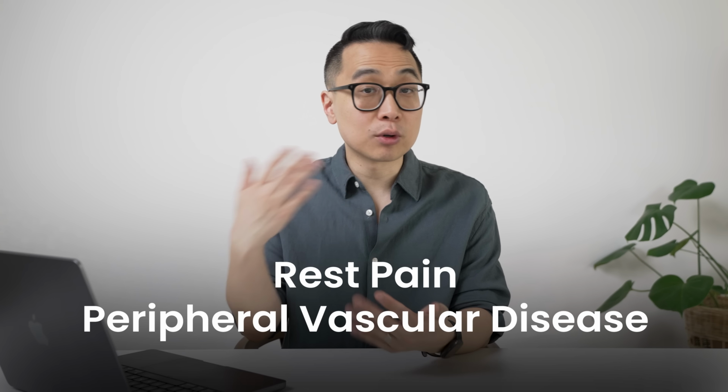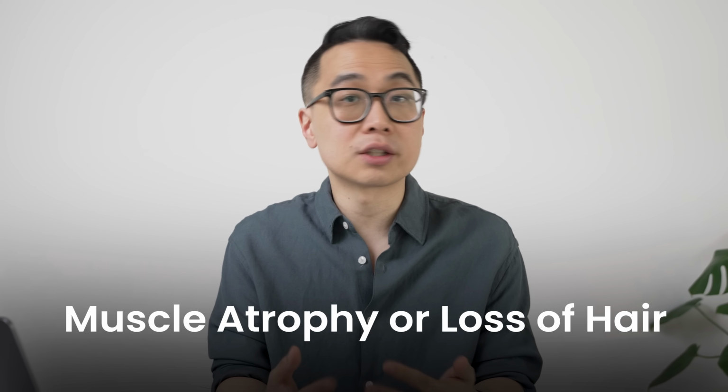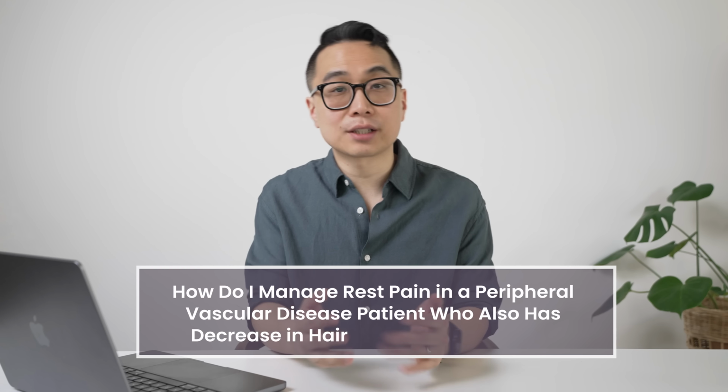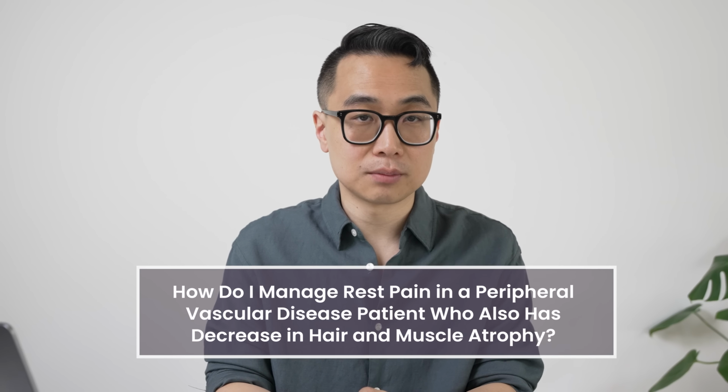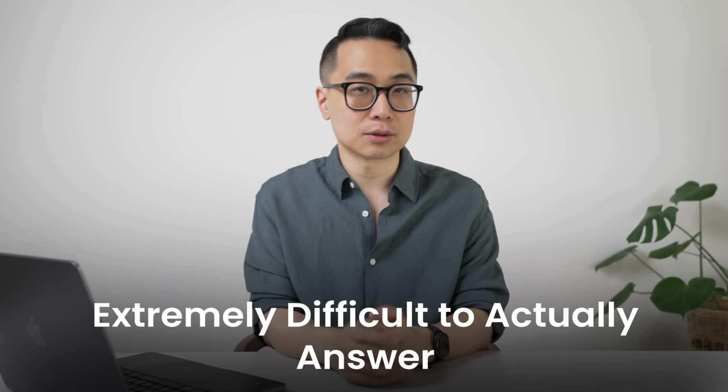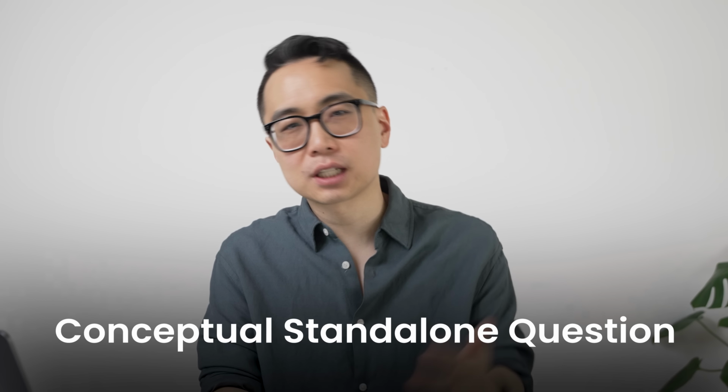Let's say that we had a patient who had rest pain and they had peripheral vascular disease, and maybe they had signs of chronic ischemia in their lower extremities like muscle atrophy or loss of hair. I could ask something like, how do I manage rest pain in a peripheral vascular disease patient who also has decrease in hair and muscle atrophy? The problem with asking a question that way is that it's extremely difficult to actually answer. Instead, let's try to simplify it into a more conceptual standalone question.